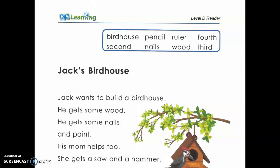Some important words that you need to learn to recognize are birdhouse, pencil, ruler, fourth, second, nails, wood, and third. So, Jack's Birdhouse.